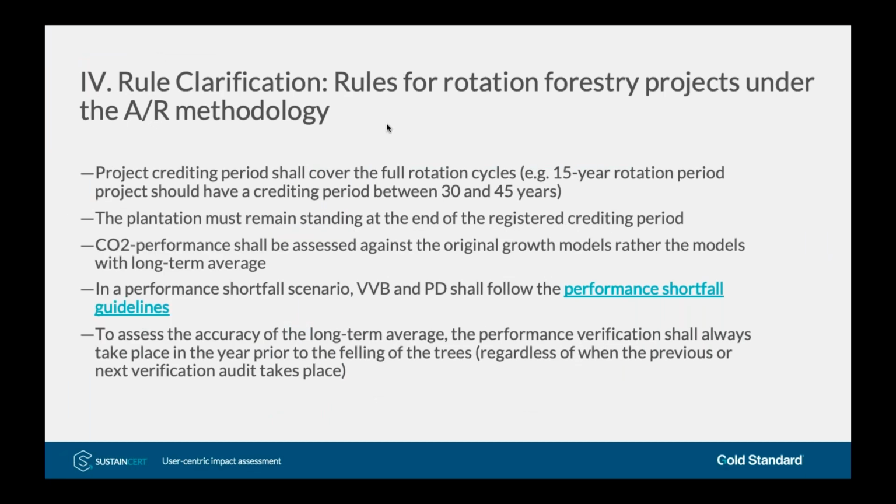Check. So, rule clarification for rotation forestry projects under AR methodology. So it's the Gold Standard AR methodology. A few points to note. Project crediting period must cover the full rotation cycles. Let's take, for example, if a project has a 15-year rotation period, then the crediting period needs to be between 30 and 45 years, just to cover that full rotation cycle.